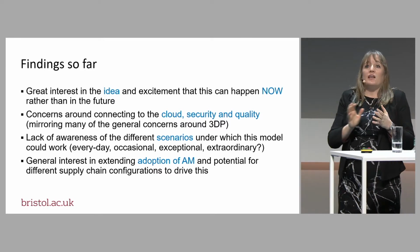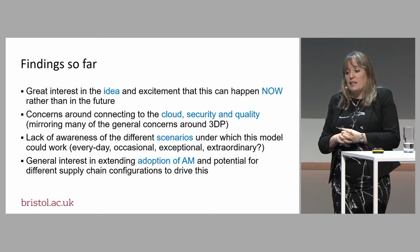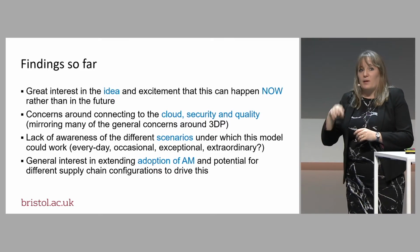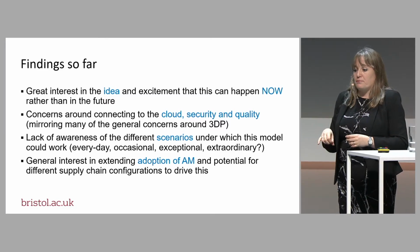There's quite a lot of excitement about the idea, but we've got the impression that when we talk to firms, they think this is something that could be happening in 10, 15 years. What we're now trying to emphasize, and the reason we're here talking to everyone, is that this can happen now rather than in the future.